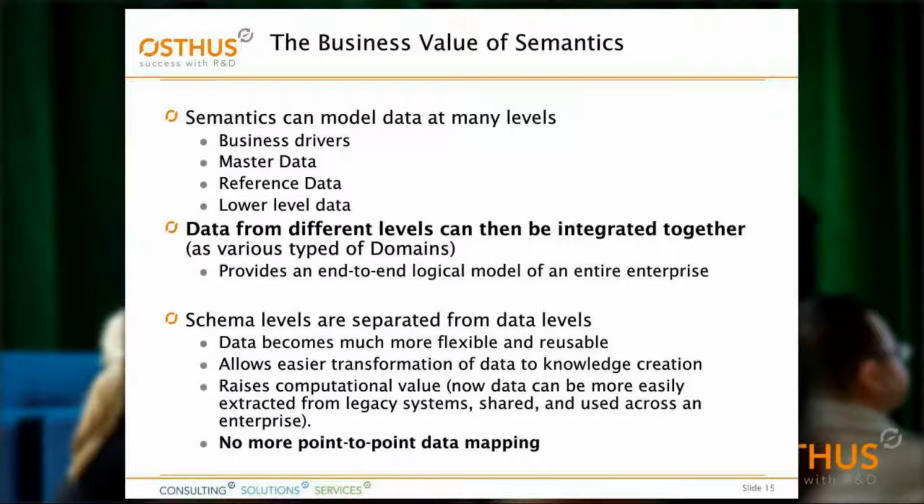So the point-to-point data mapping problem is one that in the long term has really cost people a lot of money over the years in terms of retooling their databases.